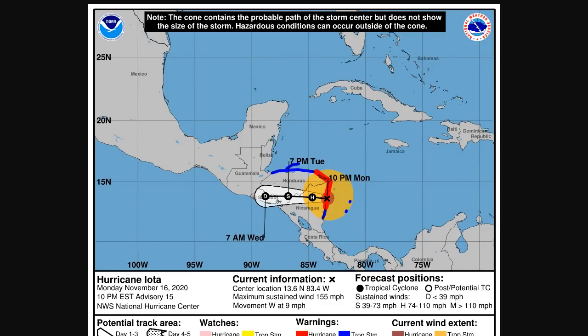Here's the latest as of 10 p.m. Eastern Time on Hurricane Iota. Iota was at 13.6 north, 83.4 west, winds 155 miles per hour. The pressure is still around 920 millibars. By comparison, Hurricane Andrew in 92 was 922 millibars. So the lower the pressure, the stronger the storm, and Iota is the strongest hurricane of the 2020 Atlantic hurricane season. Ironic because its name is Iota. It's moving west at 9 miles per hour, and it is making landfall.